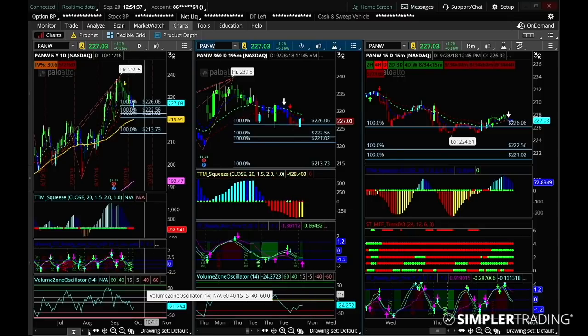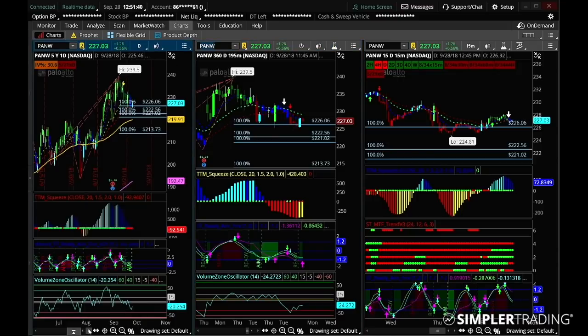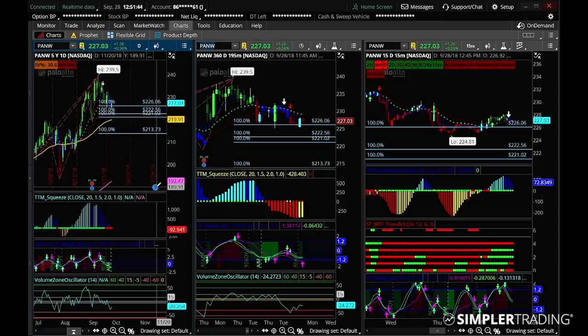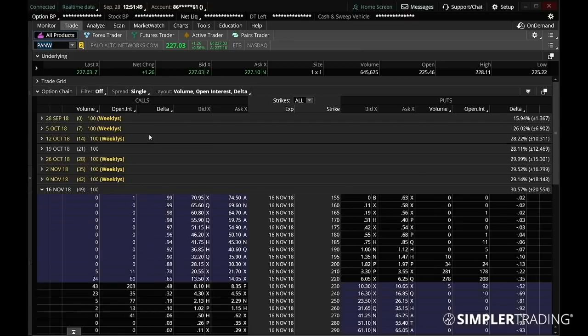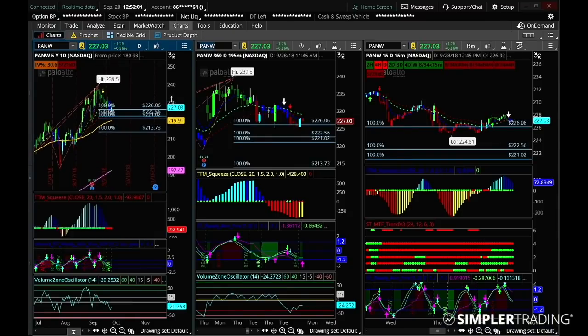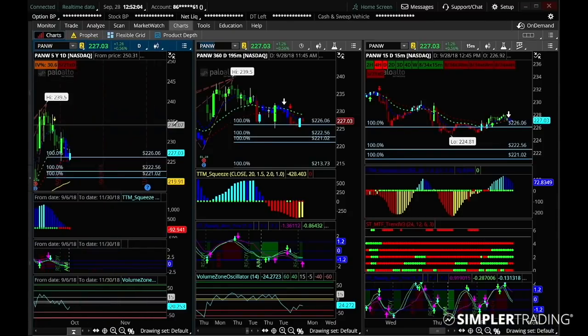To trade it, what I would do is look at this earnings series right here, November the 11th, and you can see that these are pretty expensive. So what you could do is make this into a spread. In order to do that, you would have to go and see what your target is on the trade.